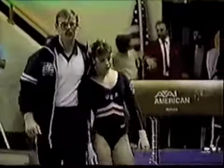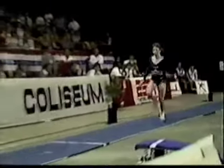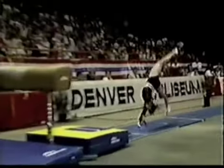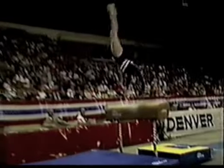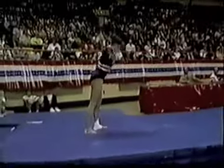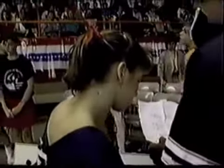Good landing, although the pre-flight wasn't the way she wanted it. She did a nice job at compensating and sticking the landing. You'll notice on this one, when she reaches back to the horse, her arms are quite bent. But she does a good job. Notice right there, she's in pretty deep, but she really pushes and pulls this one out. The score for the second vault was 9.625.